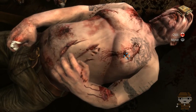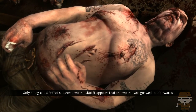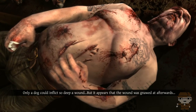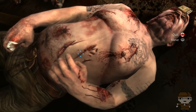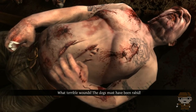Oh, we can examine the guy first. Only a dog could inflict so deep a wound. But it appears that the wound was gnawed at afterwards. Cannibals, I'm telling you right now. It is a dog bite. I can see the tooth marks. What terrible wounds. The dogs must have been rabid.